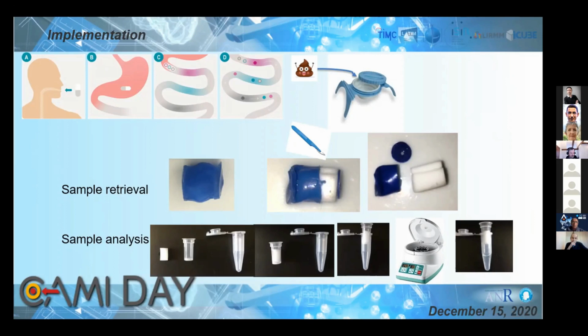Now you put the PVA sample into a container which is adequate for centrifugation, which is represented below. And on the right part at the bottom, you see that after centrifugation, the liquid has been expelled out of the foam and is ready for analysis.